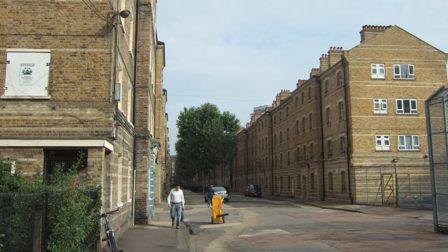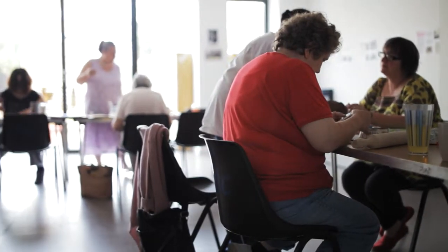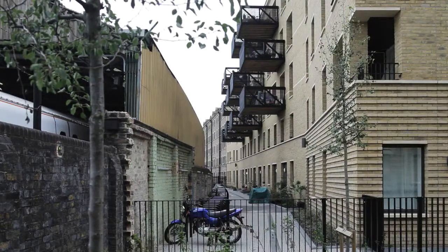So we did 10 years of consultation with residents. For one reason and another, it wasn't very successful. Then we just thought we'd try a new approach. Very straightforward, very straight talking, and also making sure that our residents got something out of this new development.